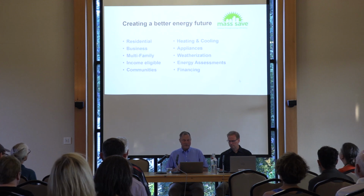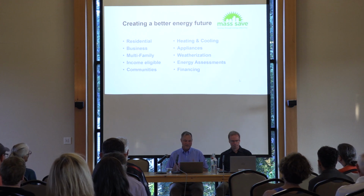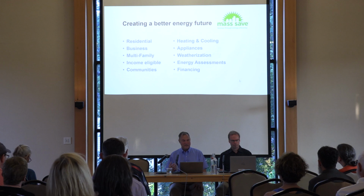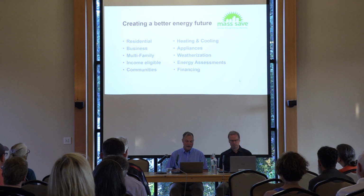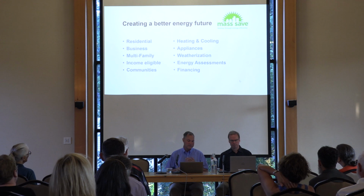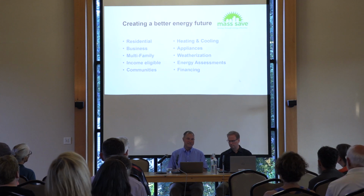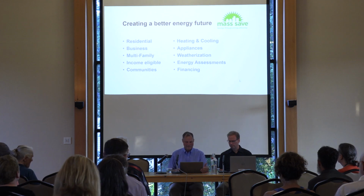And here's an overview of Mass Save. Besides my residential area, it operates in a lot of different areas, as you can see on the screen. The left side is the different segments, the building types and building categories that we serve, and on the right side is some of the services and rebates that we offer. So we have heating and cooling, appliances, weatherization. We do home and business energy assessments, and we offer 0% financing. And this really isn't even the complete list, but it gives you an idea of the size and the scope of the project. I cannot answer detailed questions about all of these, but I can certainly take things back if you have them and try to get answers for you.